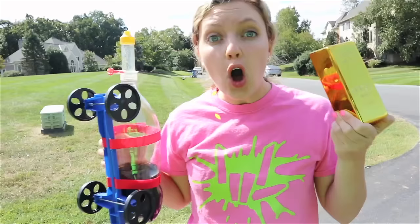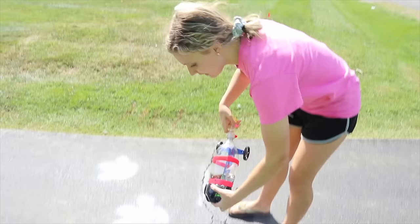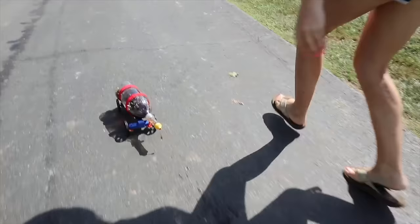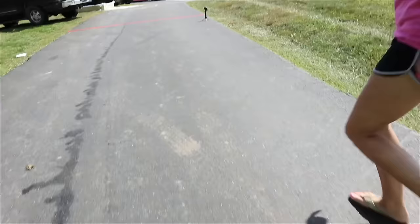All you have to do is build the fastest concoction you think you can have. You start on this line, you pull the Mentos down, the Mentos goes in, and then your car goes woo! Super fast, and it has to get all the way to the finish line. And the first car that crosses the finish line is the winner.